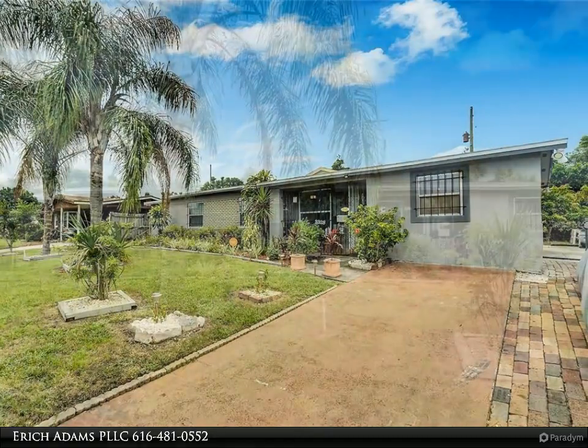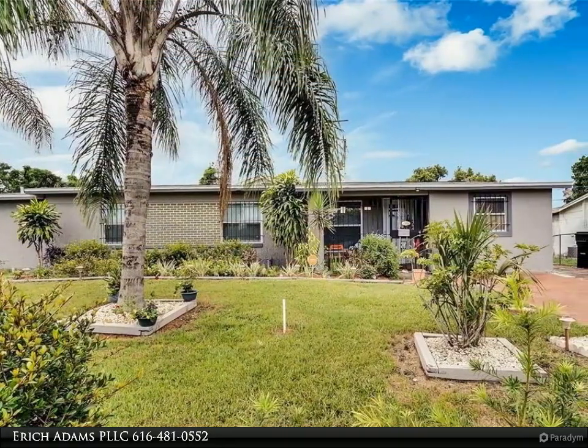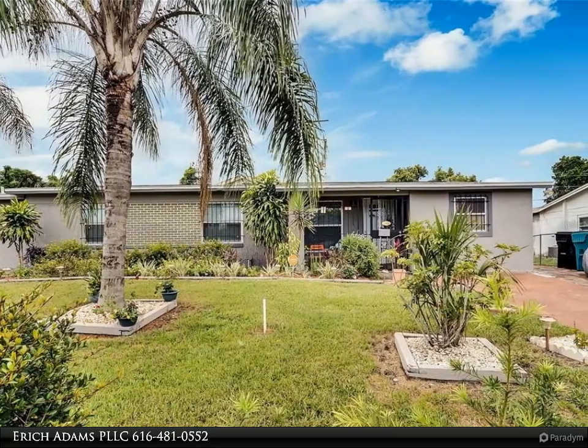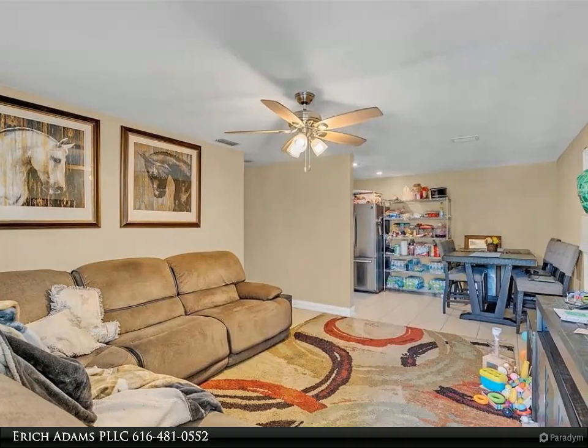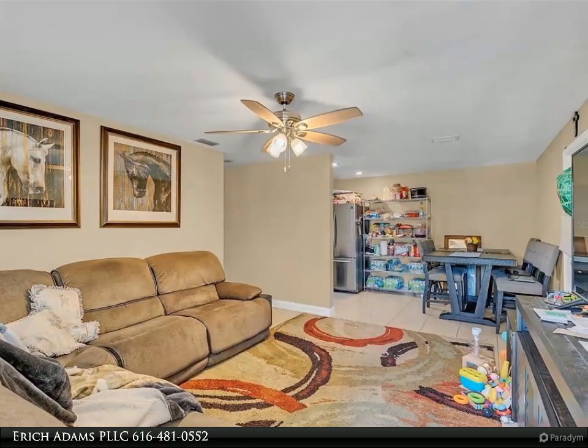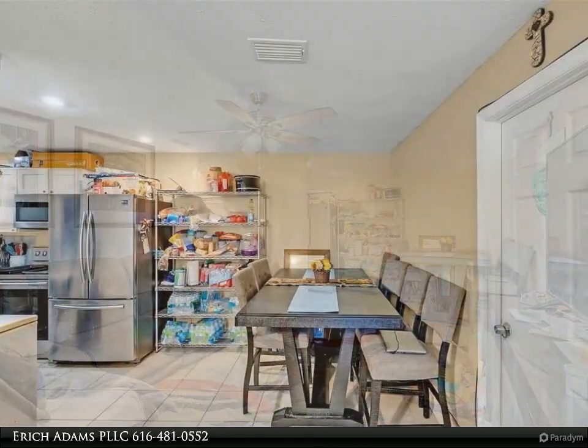A unique and centrally located duplex generating great rental income. Very close to downtown Orlando and major roadways. The exterior of the property has newer stucco and was freshly painted in 2021. Roof replaced in 2015 and 2019.